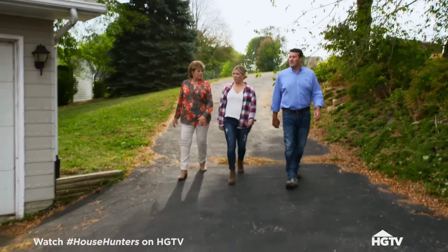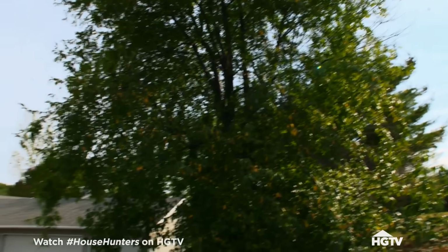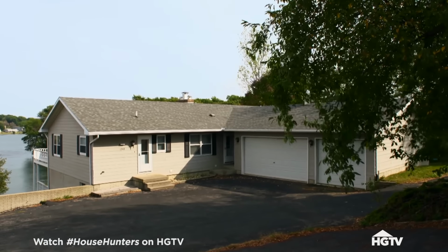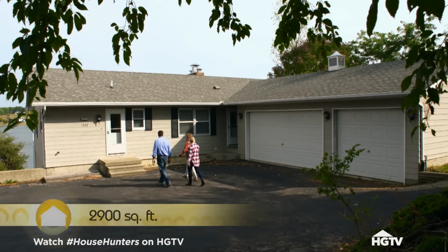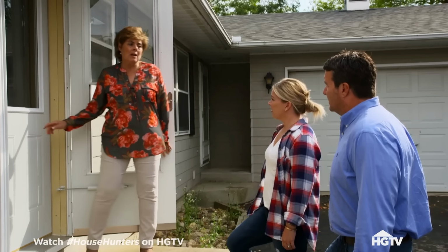Right. So now their agent is showing them another option. Well, it's not an A-frame, it's a ranch. It's not the cottage style we were looking for. No. It doesn't look like it has a lot of trees, so that's nice. Yeah, well, it is 4 bedrooms, 3 baths. Okay, it's good space. It is listed at $400,000. Wow, that's way over our budget. Well, it has been on the market for some time, so it could be quite negotiable. Okay, well, we can look.